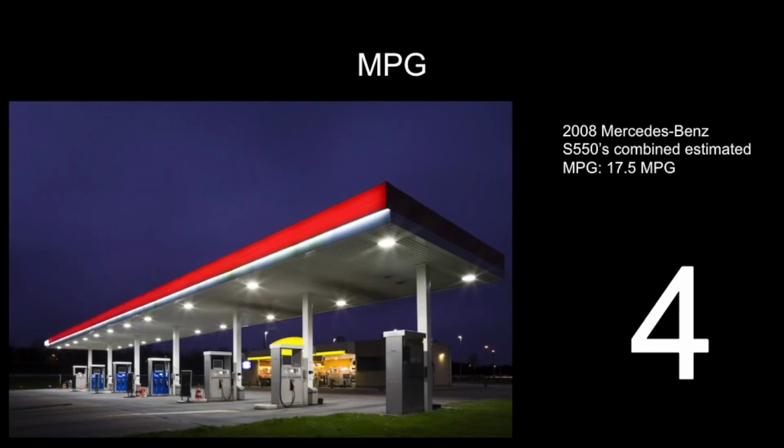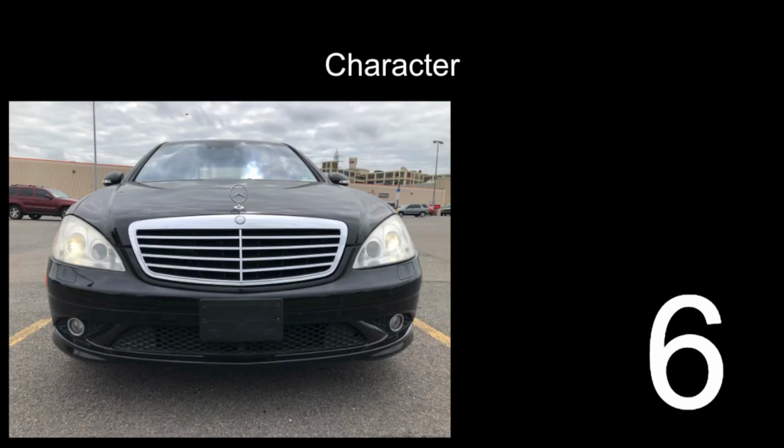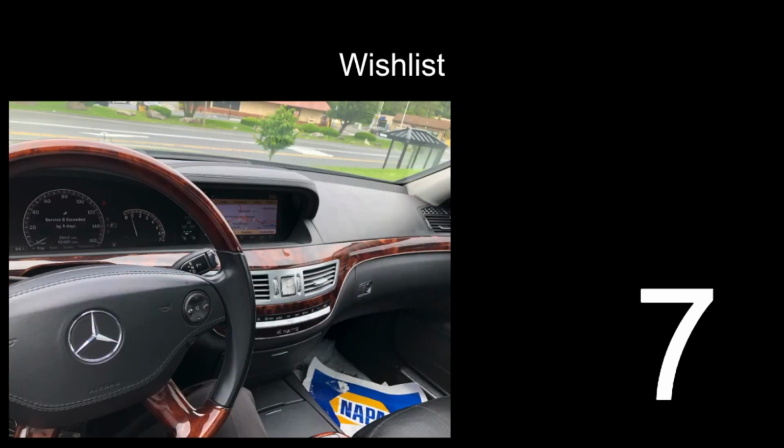MPG on the S550 is rather poor, as it is a bulky, full-size luxury sedan. The 08 S550's combined EPA estimated MPG is 17.5, giving it a 4 out of 10 on the MPG scale. Storage on the S550 is slightly better than average, as the trunk is slightly smaller than one would expect in a sedan of this size. It would score lower on this category, however, its massive rear seats and extra compartments on the doors bump it up to a 6 out of 10. Character on the S550 is decent, as this is a subtly pompous Mercedes-Benz sedan. However, it is not outlandishly unique, and it earns a healthy 6 out of 10.